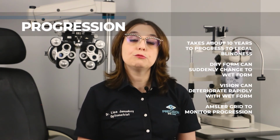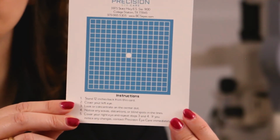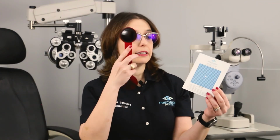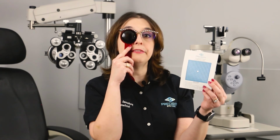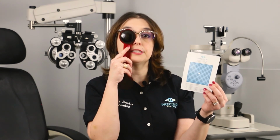When you're diagnosed with macular degeneration, your optometrist will give you an Amsler grid to help you monitor the progression of your macular degeneration. What you do is you cover an eye and you look at the center dot of the grid. And without moving your eye, you look to see if any of the lines are missing, wavy, or distorted. If so, that's an indication that there's been a change and you need to see your eye doctor much sooner.